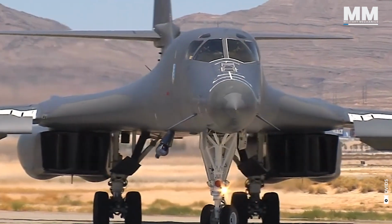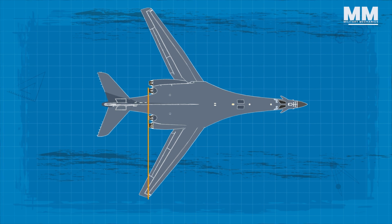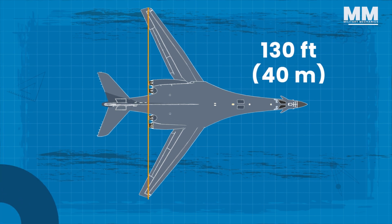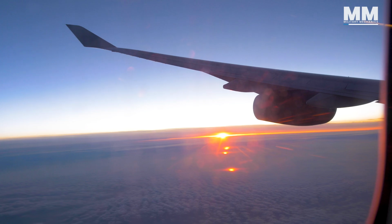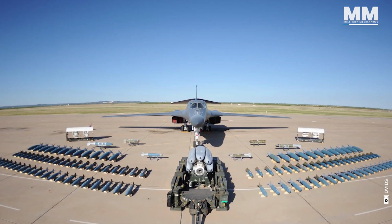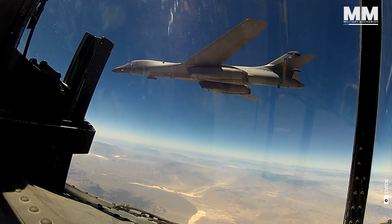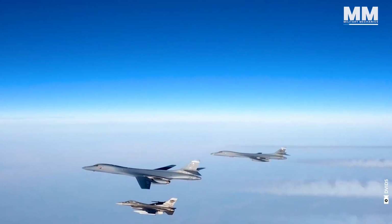And the Bone is not a tiny bird either. When fully extended, the B-1B's wings reach a remarkable 130 feet, nearly twice the width of a standard 747-400's wings at 212 feet. Holding the title for the largest internal payload among contemporary bombers, it is a prominent member of the US Air Force's strategic bomber trio.